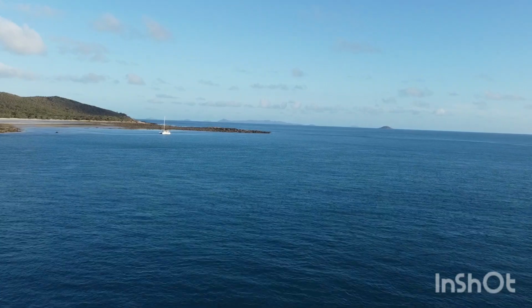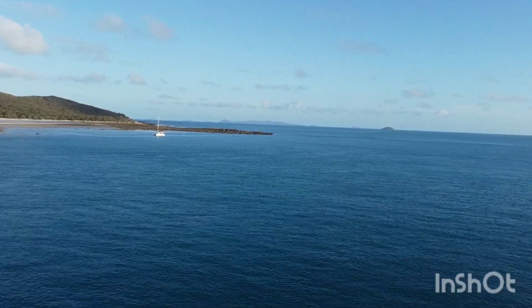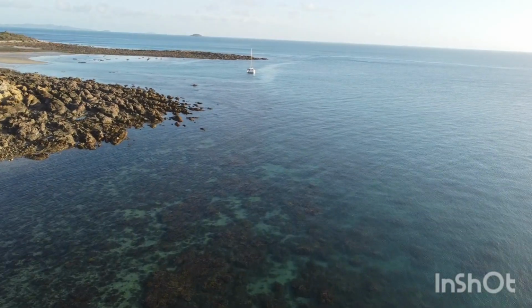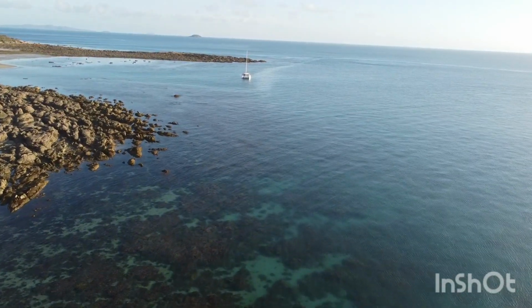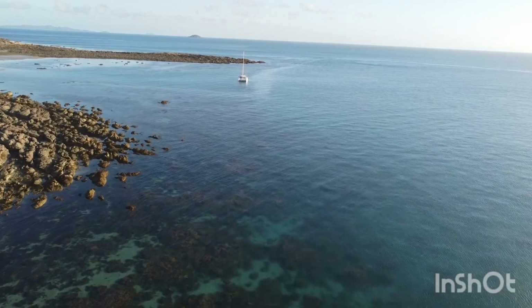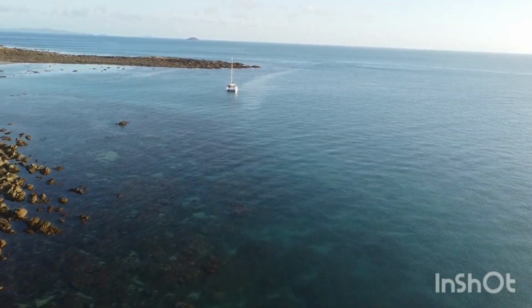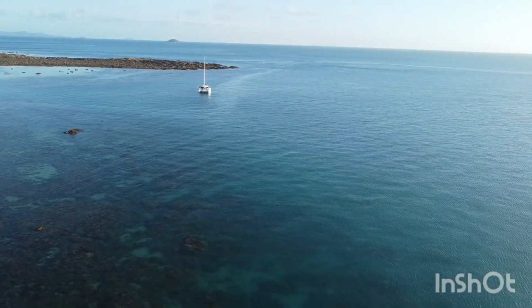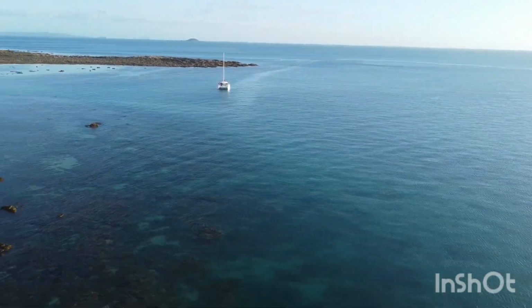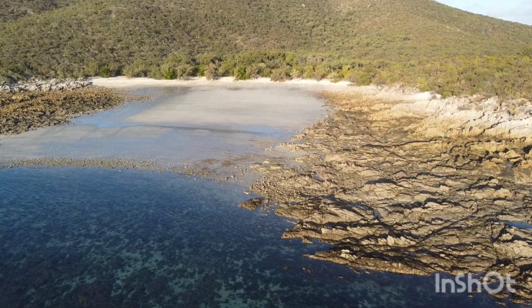The one thing that I did like about Knight Island, it's great for the northeast winds, nice and sheltered in there. It's got surrounding little reefs, and the water does go out a long way once the tide's out, but we're in nice sandy bottom in between here, so it's a good sand anchorage. We never had any problems.